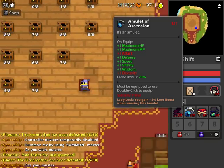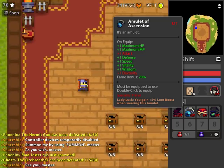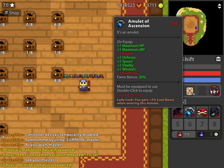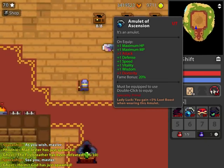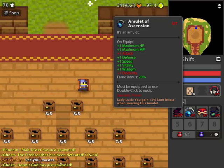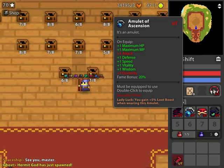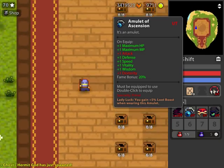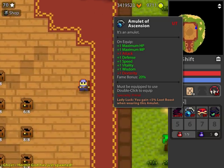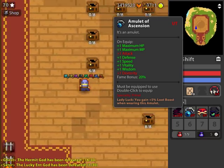Last but not least, we have Amulet of Ascension. This ring is probably my least liked ring because of the stats. But I will have to say the fame bonus is quite OP. The specialty is kinda okay. I mean, there's nothing special really. But other than that, that's an Amulet of Ascension. And I'm not sure if this thing actually revives you if you die with it. So yeah.